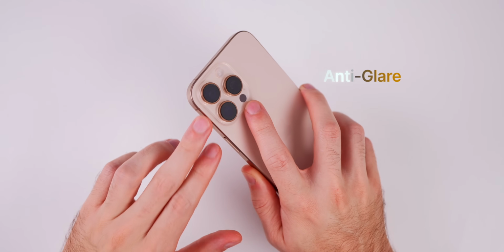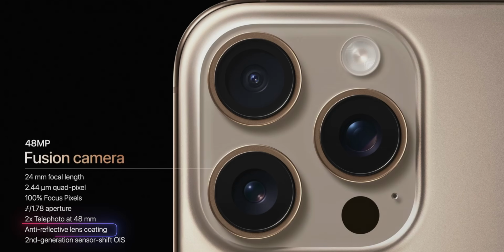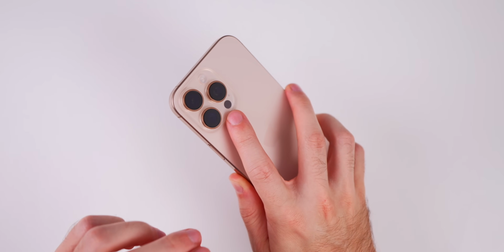Now here's a quick tip about the cameras. This year with the iPhone 16s, we have an anti-reflective lens coating on the triple camera setup now. This is going to help reduce glare when taking photos and videos.